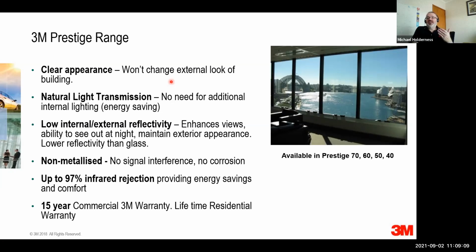external reflectivity means that it will look like a mirror from the outside, or it'll give you privacy from the outside. Internal reflectivity is what that poor couple down in Christchurch was suffering from. Their mirrored tint had extremely high internal reflectivity at night, and that's quite common with some of those tinted films.